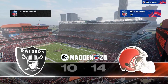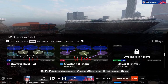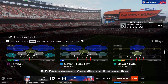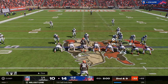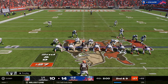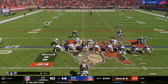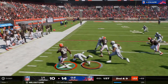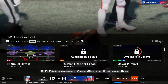So that brings us to the 2-minute warning in Cleveland. Browns holding a 4-point lead. They'll come to the line here, 2nd and 9. Reset. Back to the well again. Only a couple yards there, and now it's 3rd and 7.